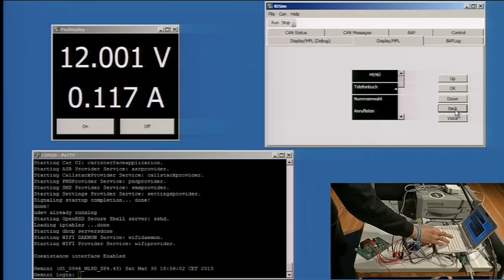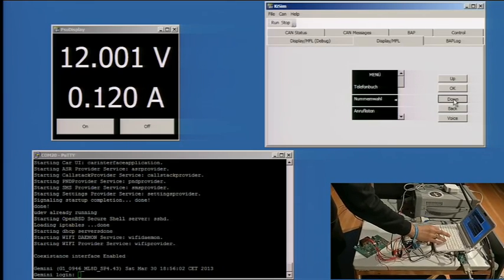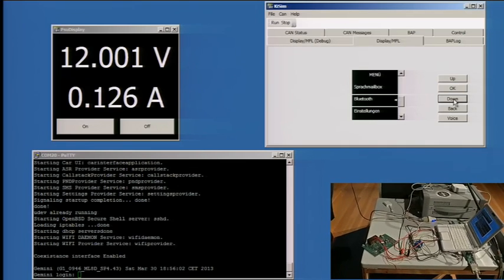It's basically a simulation of the car. It should actually work. I don't know why. Oh, down. Yeah, I'm stupid. So you can go to the menu and you can actually do what you could do in the dashboard of the car. And the buttons there are actually on the steering wheel.